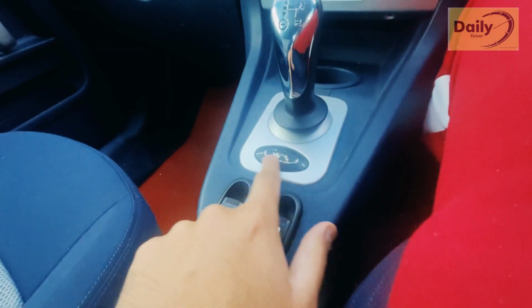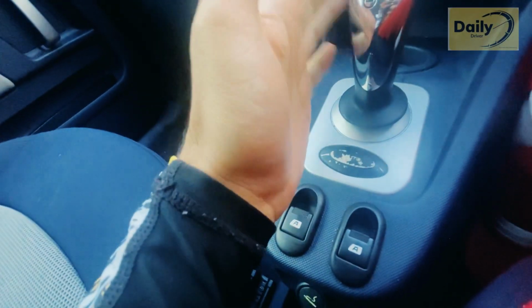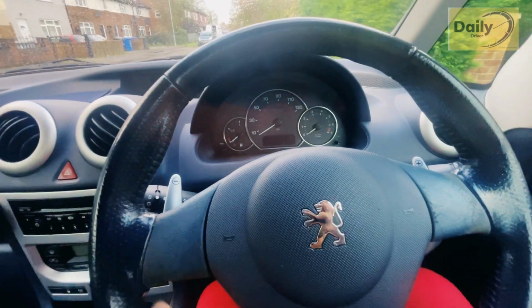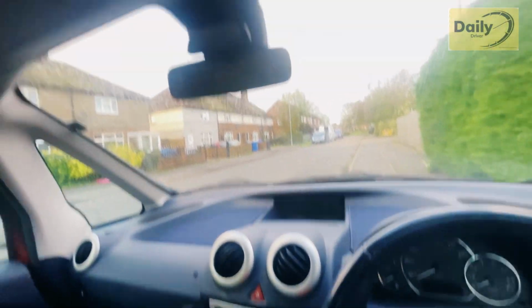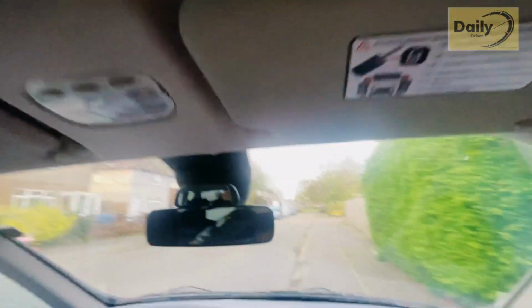This button here actually says it's a way to switch from automatic mode into manual mode. So you press that, and then you can use the flappy paddles to change gears, which is really, really unique. I absolutely love this car. I mean, it has tons of room. Look how high the ceiling is, so you have a lot of headroom.